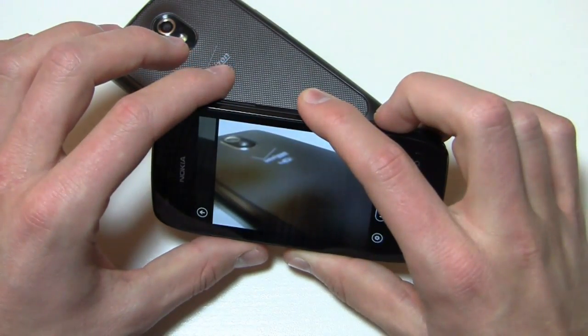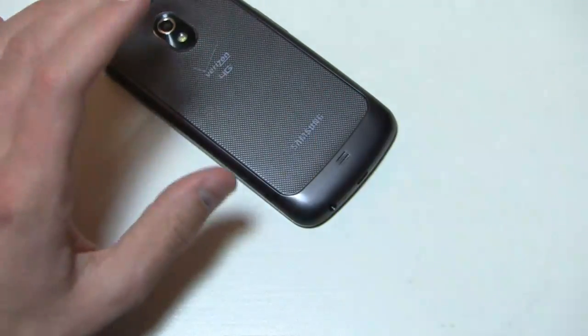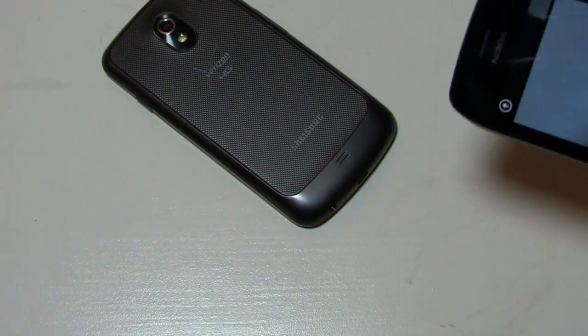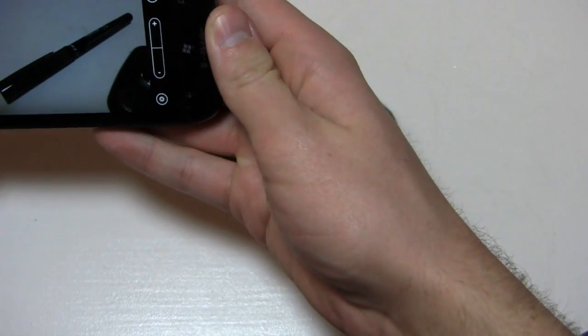Let's see. So we can get it to focus in. I don't know. I can't tell if I'm pressing the button or not, as weird as that sounds. Let me put my hand away from the button. Excuse me. And let's go back to Samsung here. Let's find something out of focus. Let's see.